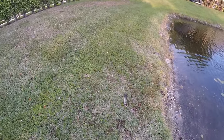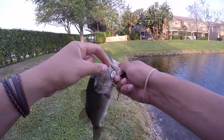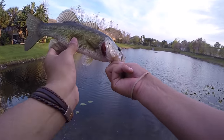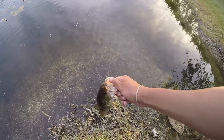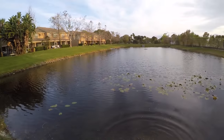This pond is doing pretty well. I've been here for about a half hour. Got two on land, and I got about two bites that I lost. Really healthy fish. I mean, they're not of size, but they're super healthy. Put them back. For as small as this pond is, it's doing pretty well.